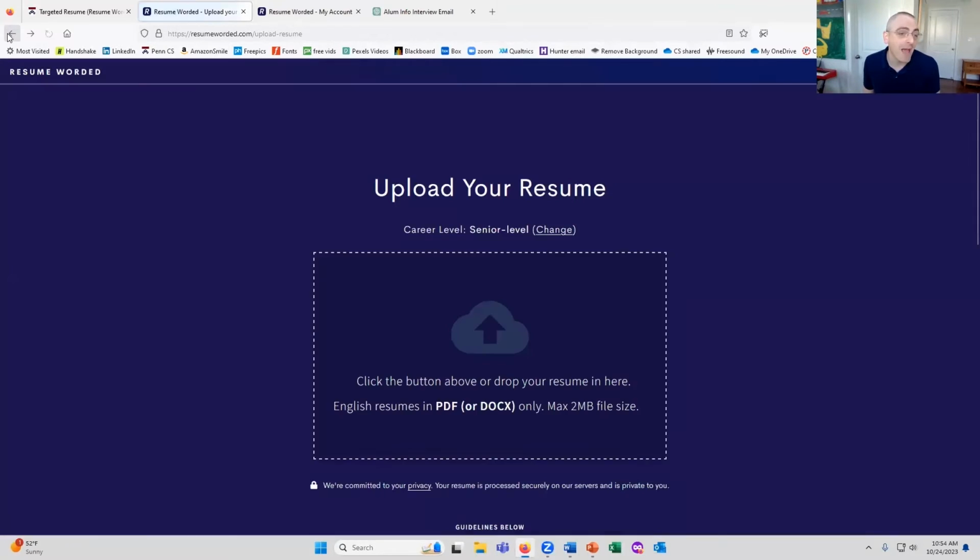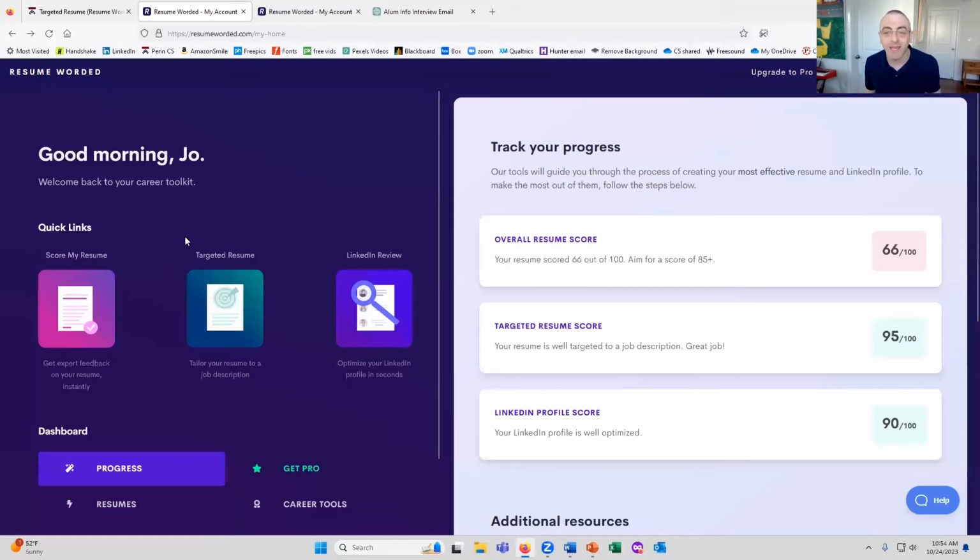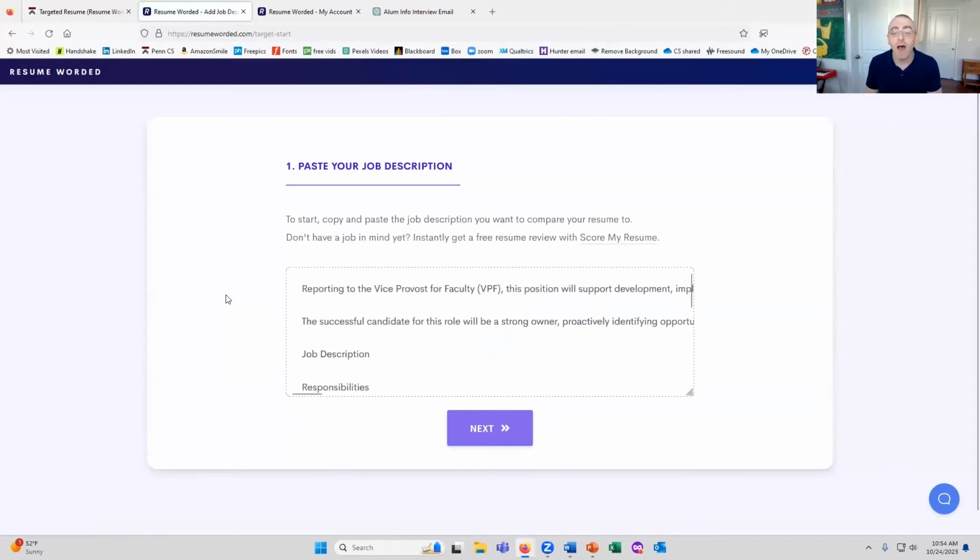So we're going to jump right back then to our opening area here. So we're going to go to targeted resume because it's going to be the much more useful version of this process than the general resume score. So in targeted resume, it's going to ask you for two things. It's going to ask you for a job description, and it's going to ask you for your resume that you've written targeted to that job description, right?